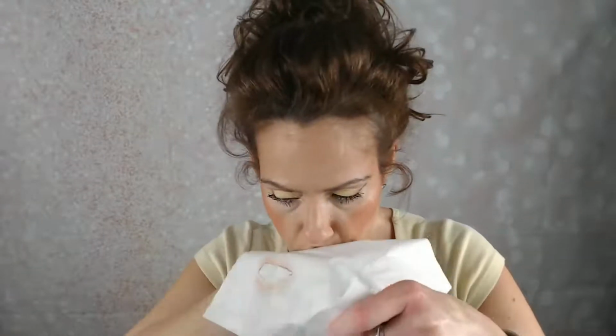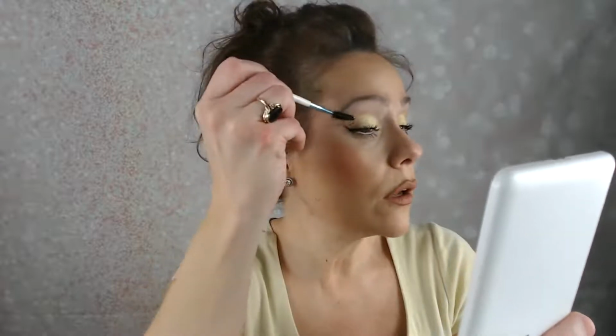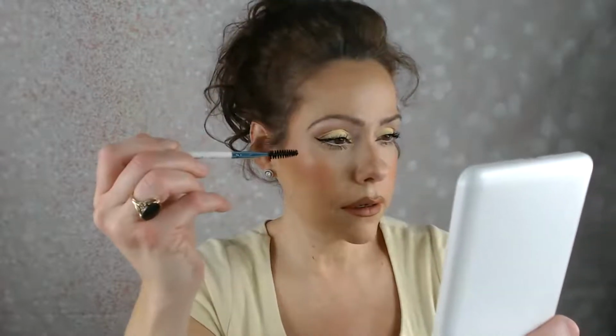I'm going to blot this lipstick, which it really does stay on well. I want to check the lids for any mascara. They look good. While I'm in there, let's just make sure that that shimmer blends in with the matte.